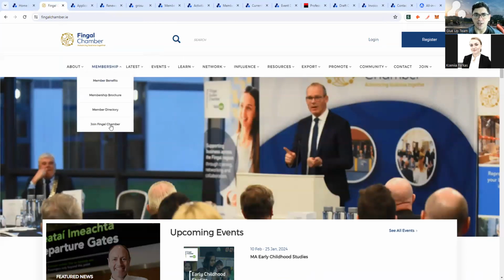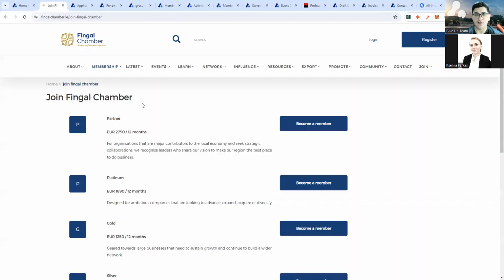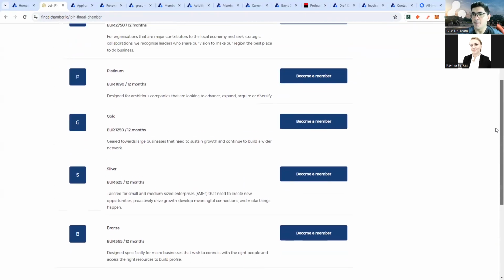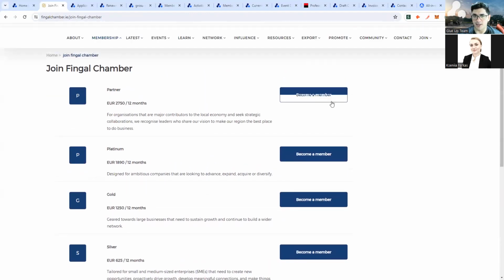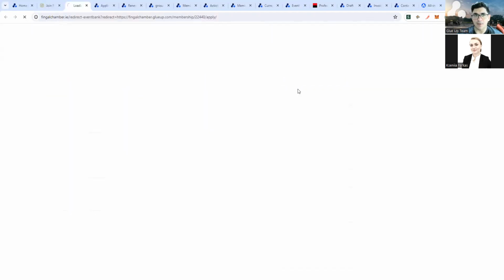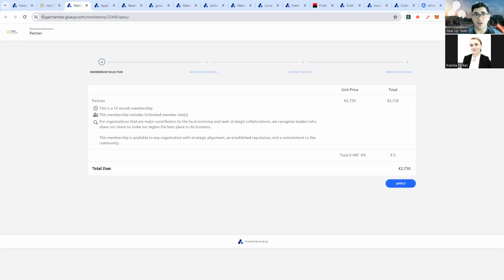In terms of joining their membership, I would go for the membership tab here. Once I try to join the chamber, I would be redirected to multiple tiers or the membership listing that has been integrated from our platform onto their website. Now, once I try to become a member, I am redirected to a subdomain, which is the name of the organization.glueup.com, and I start the application process based on the way they structured it through the backend.